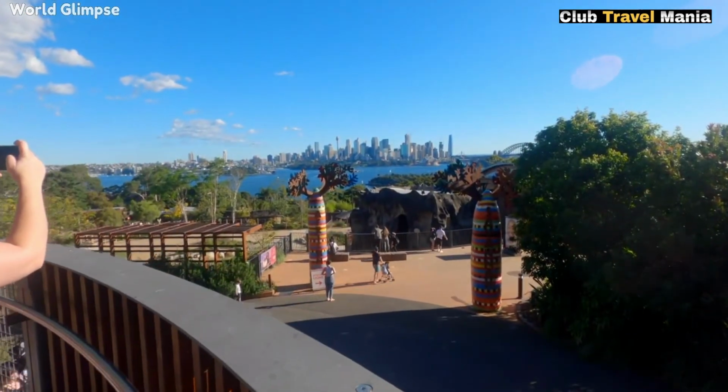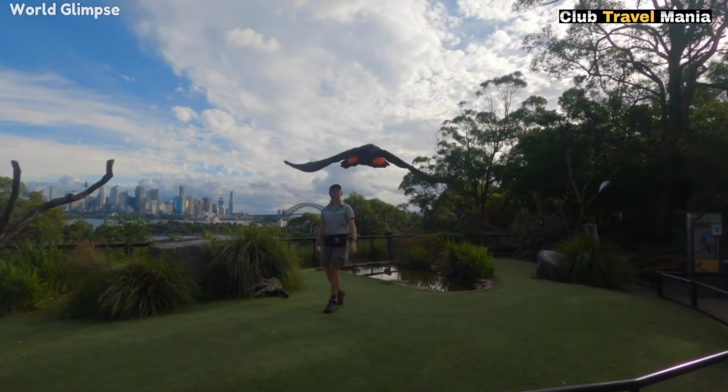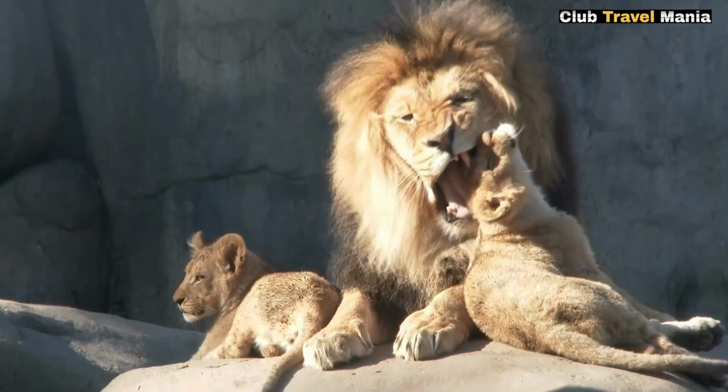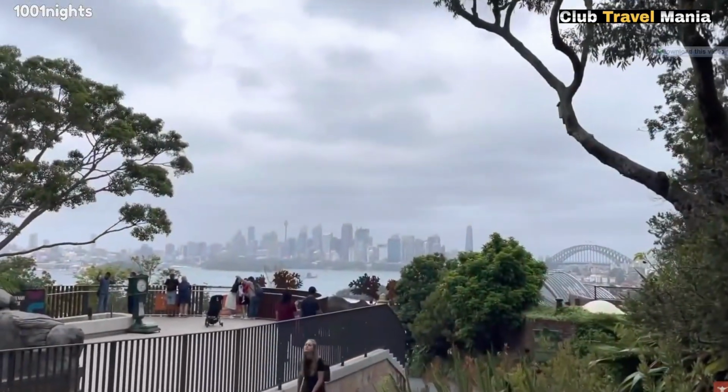Located on the shores of Sydney Harbour, Taronga Zoo is home to over 4,000 animals from 350 species. The zoo offers a unique opportunity to observe and learn about a wide range of creatures from around the world. Taronga Zoo also offers a stunning view of Sydney Harbour and the city skyline.